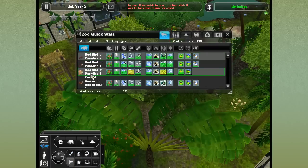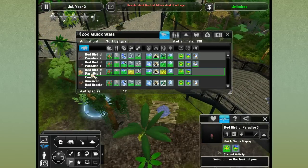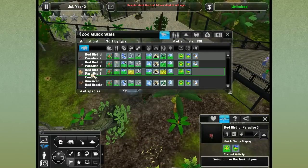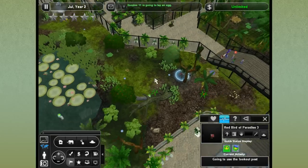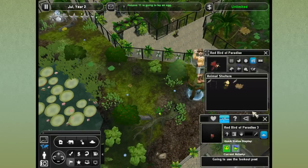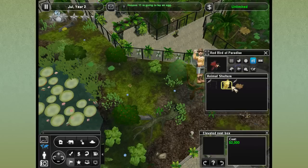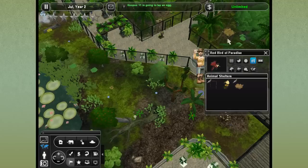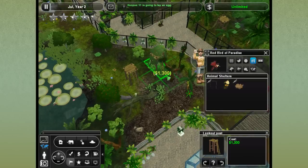And actually, we can check on our little GPS trackers to see which birds are happy and which ones aren't. This red bird of paradise is not very happy, going to use the lookout post. So maybe there need to be more lookout posts over here, because I don't think there are any. It's got a long journey to go before it finds a lookout post. So, elevated nest box. Interesting. Doesn't say it would use those, but I guess many varieties of the birds enjoy these lookout posts. So let's put one over here for the birds to enjoy.